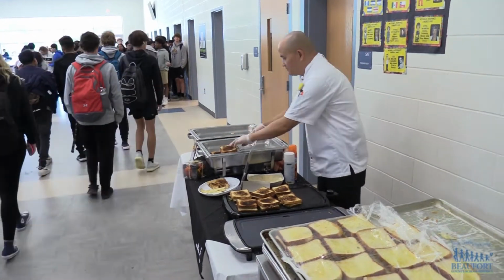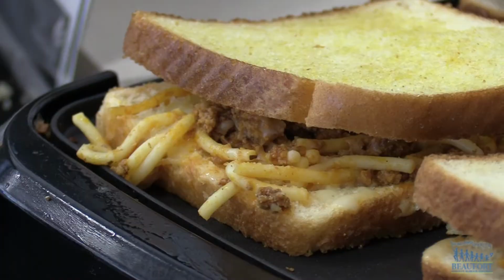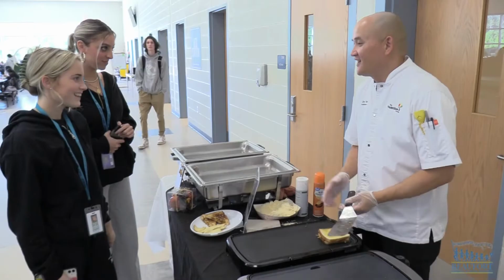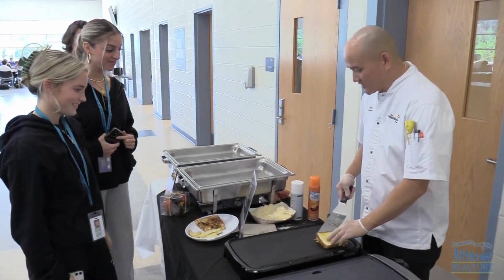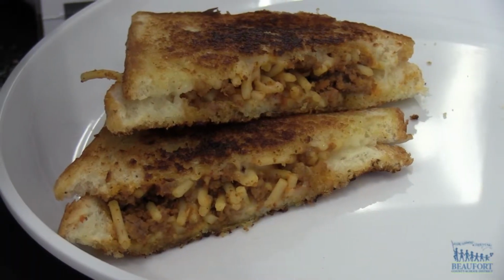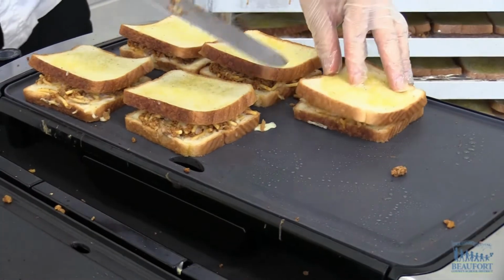Out in the cafeteria cooking up a tasty lunch. Corporate chefs from the nutrition group are visiting high schools across the district, cooking a fun food fusion recipe for kids at action stations. Here at May River High School, the chef is preparing one of the food service management company's signature dishes, a spaghetti bolognese grilled cheese. So it's basically a meat sauce with spaghetti in the middle of a sandwich.